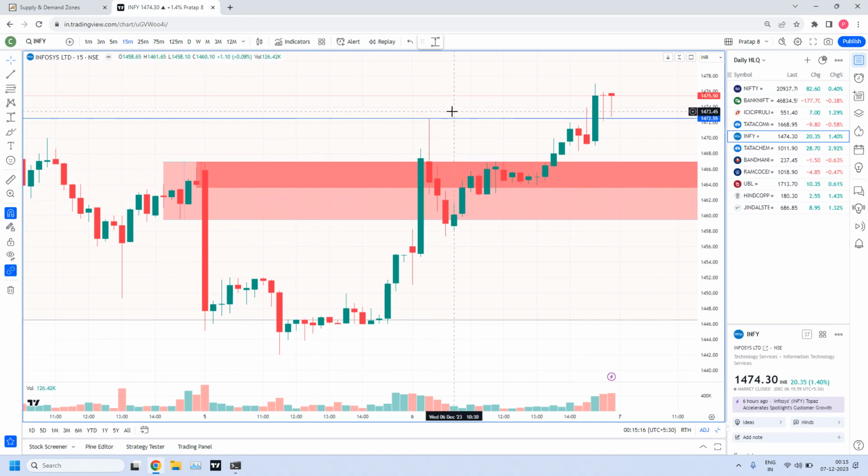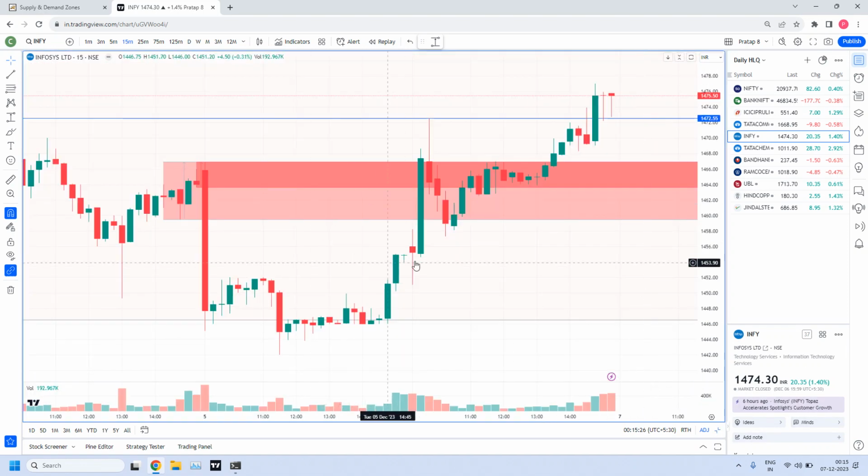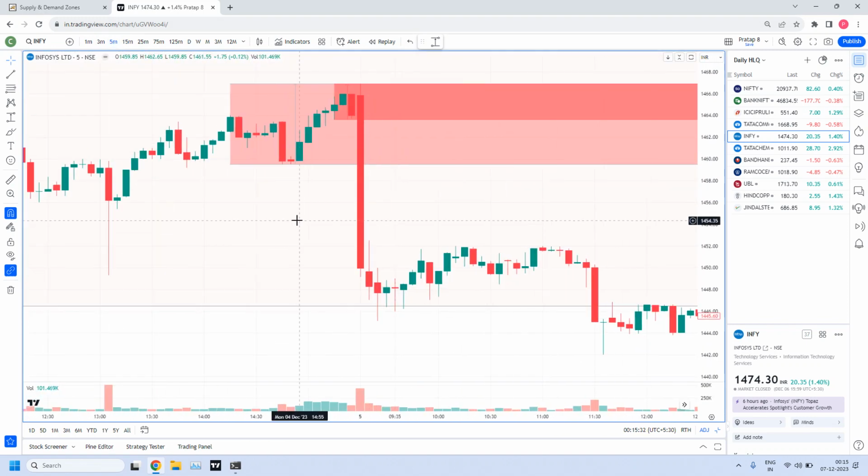Isn't it? But what we do, we always further get into one more level below, the 5 minute level. Let me change the time frame to 5 minutes. See the structure?